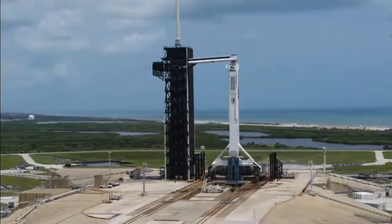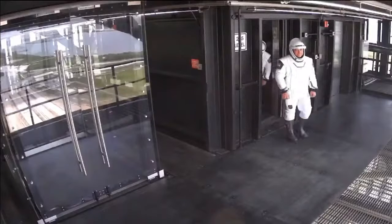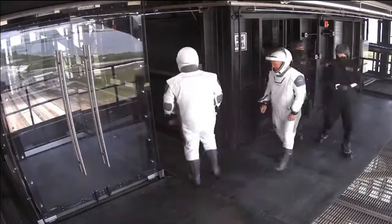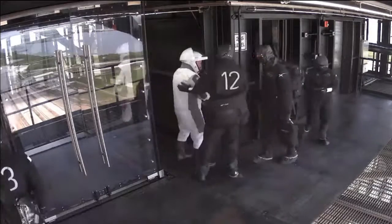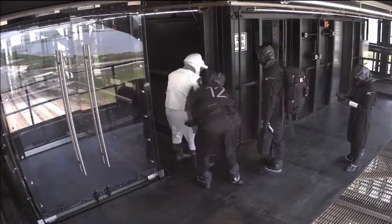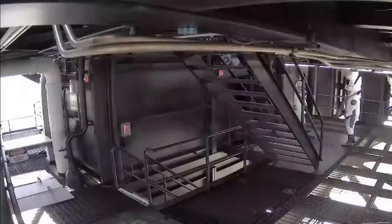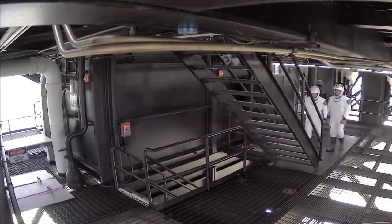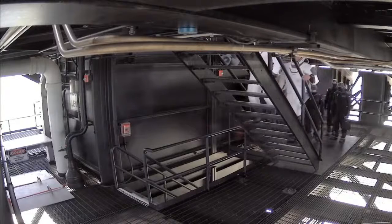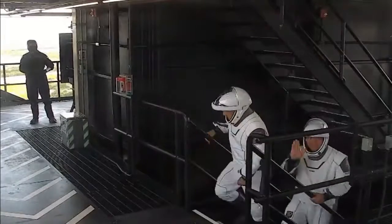Oh, here they are. That's a really fast elevator. Yeah, I know, it really zips. That took them up to 255 feet in just a matter of seconds. Were they removing their FOD covers? It looks like they were just maybe checking something on his boot or leg. And we should hear a call any moment that the crew has arrived at the pad as they make their way up the stairs and they're headed to the crew access arm now.